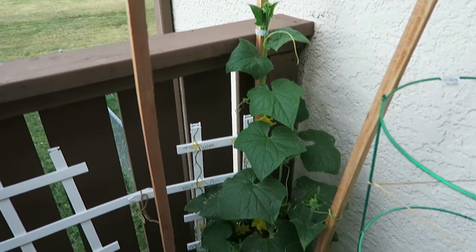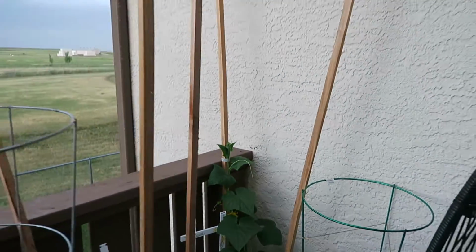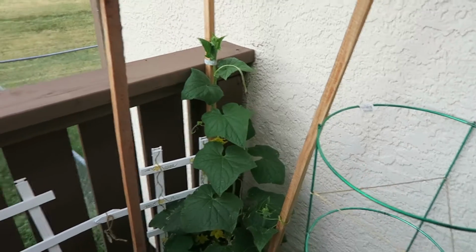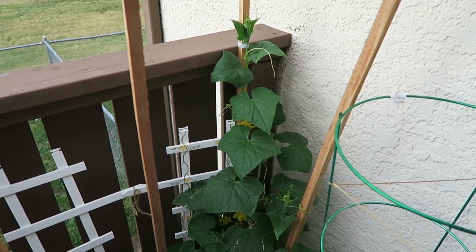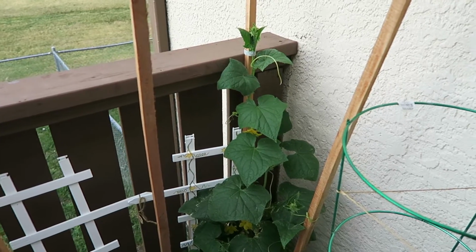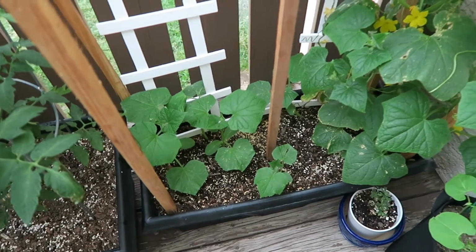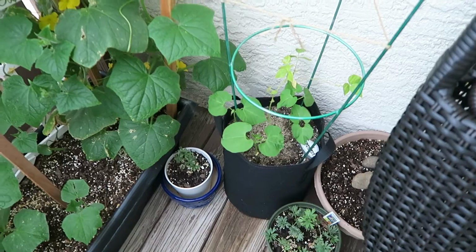Here is my cucumber plant. She is a beast. She's half of the 6-foot trellising sticks that I got for my cucumbers. She's about 3 whole feet, not 6 whole feet. She will hopefully get taller. I'll be very impressed if my cucumbers get to be 6 feet tall. But my other ones are doing really, really good. They're just down in there, looking super pretty. My green beans are looking super pretty right now too.